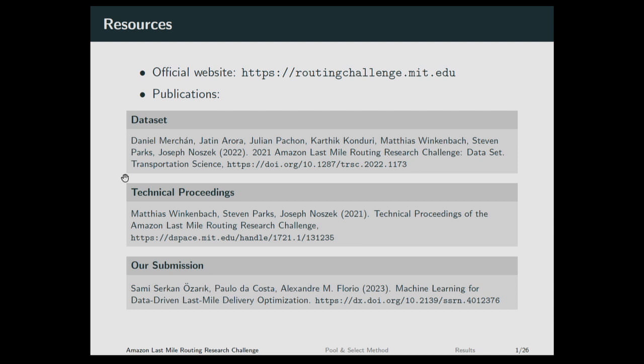So we have some resources for the challenge. We have the official website. We have some publications. The science team at Amazon published a paper describing everything you need to know about the data set. So if you would like to use this data set for further research, everything you need to know is in this paper published in Transportation Science. There are the technical proceedings, in which the contributions of most of the teams are described. And our particular submission is available as a preprint. That's the place where you can find it, and hopefully it will be published soon in some journal.